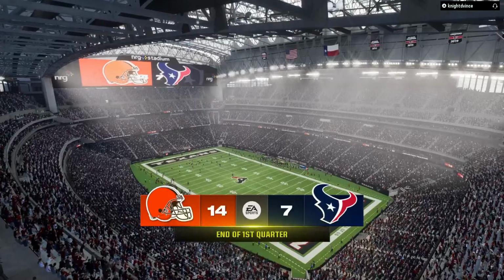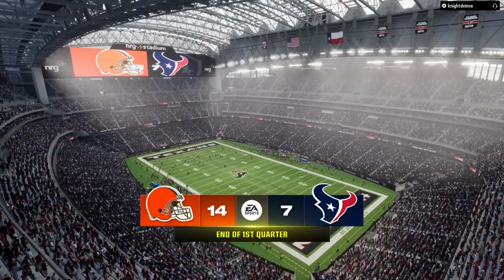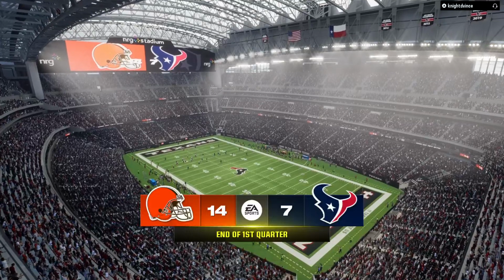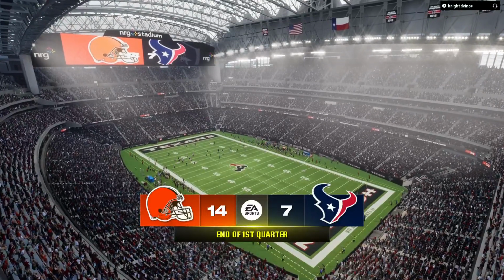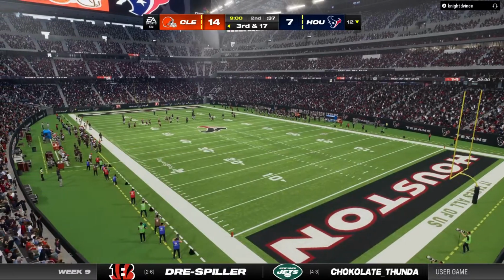Through 1 quarter, 14-7 our score. The start of the 2nd quarter, and it's the Browns in control of the football, as they've got it with a 3rd down and long coming up.